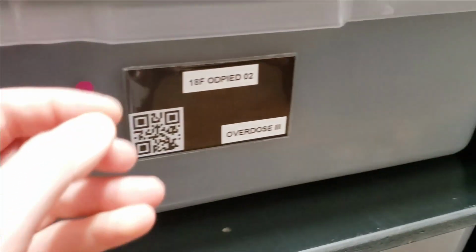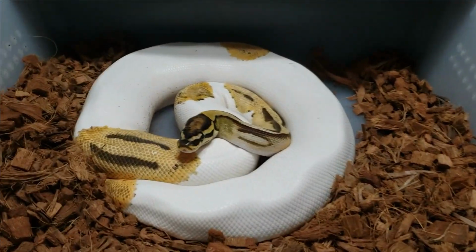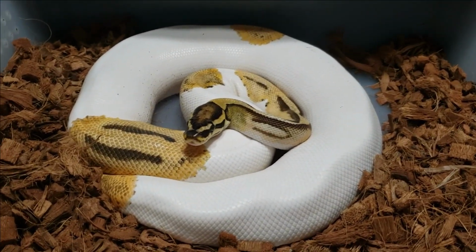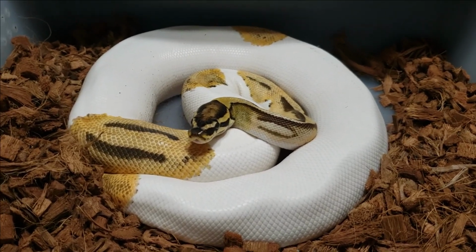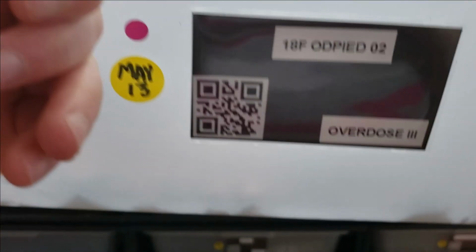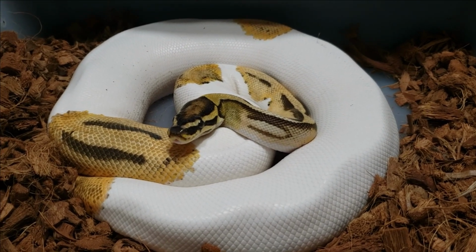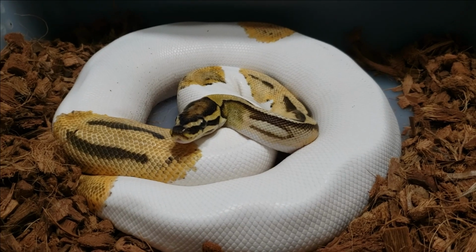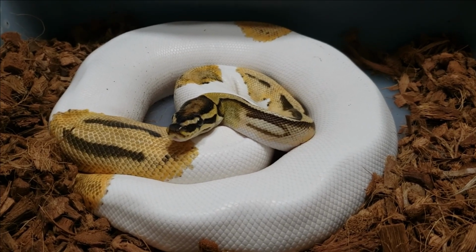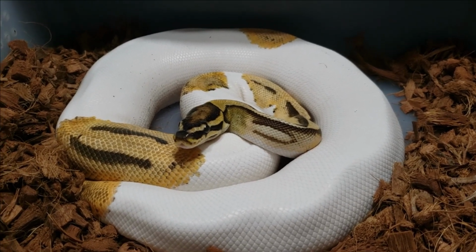Alright, last one I'm going to show you for today is going to be this gorgeous girl. She's just an orange dream pied, but I do think she's one of the nicest I've seen as an adult. I produced her in 2018, and she's due to lay May 13th. And she was bred to the orange dream pinstripe yellow belly het pied male. Best case scenario, I really would like a replacement for my het male. If I could produce a super orange dream pinstripe yellow belly pied male, I think that'll make my season.